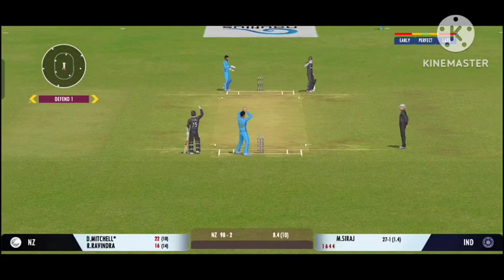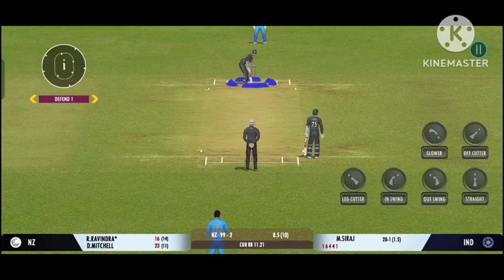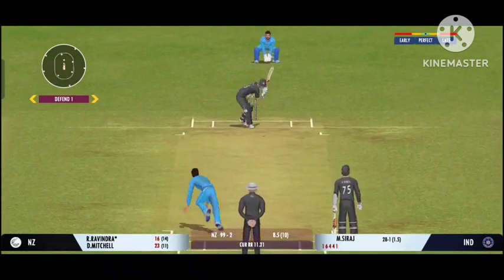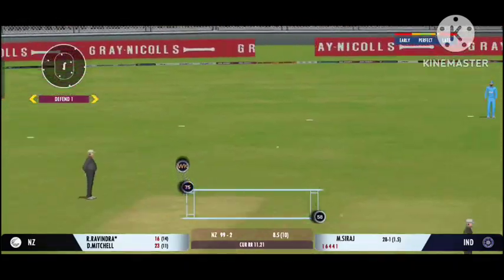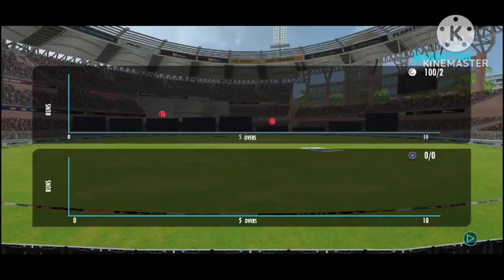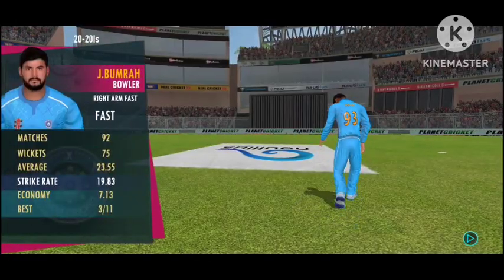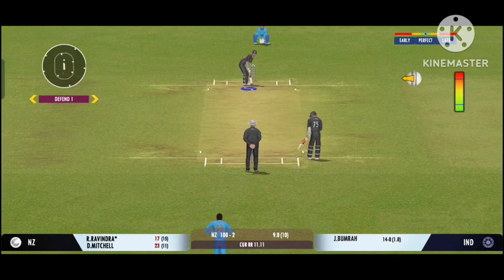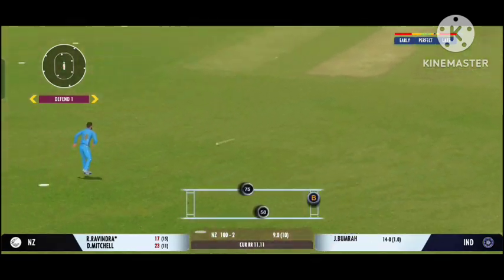That's a good throw, straight into his hands. Very good running between the wickets. It's a full house here, and what an atmosphere we've had for this match. Good shot for a single.